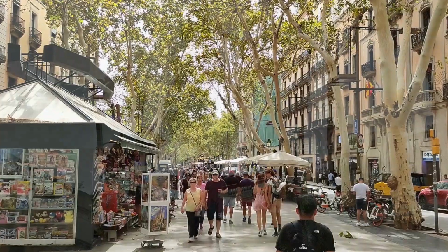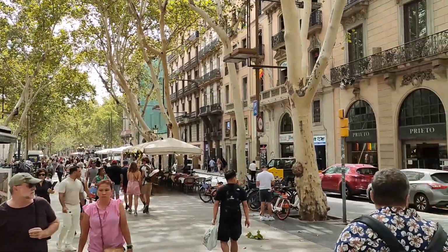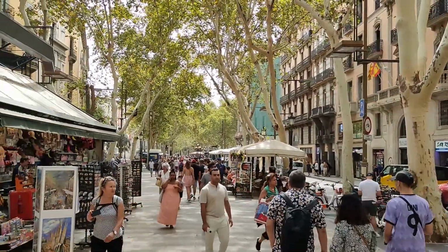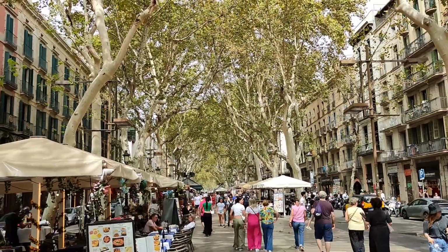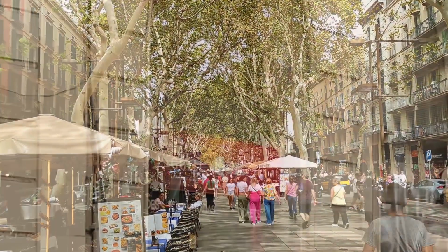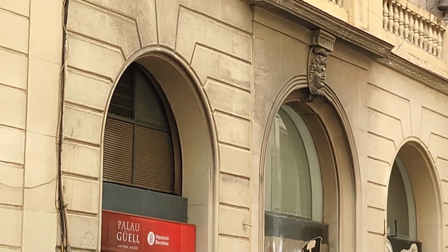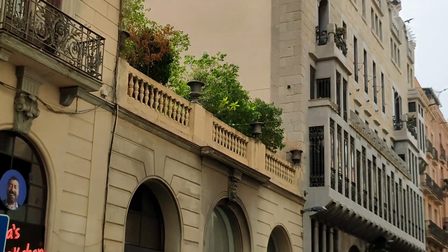From Plaza Real, we reached La Rambla, the most famous and bustling boulevard in Barcelona, connecting Plaza de Catalunya with Port Vell. Along its path, we admired historical buildings, such as Great Theatre of the Lyceum, La Boqueria, and Palau Güell, as well as various monuments, fountains, mosaics, and sculptures.